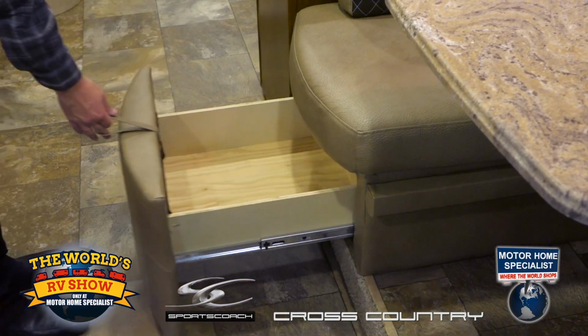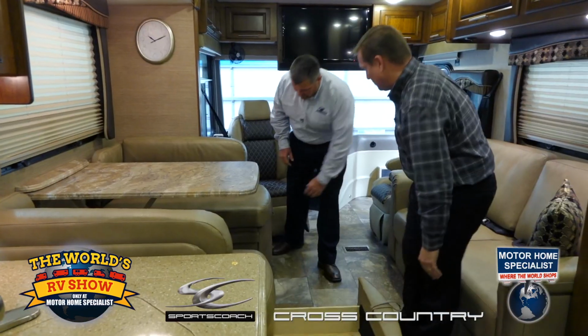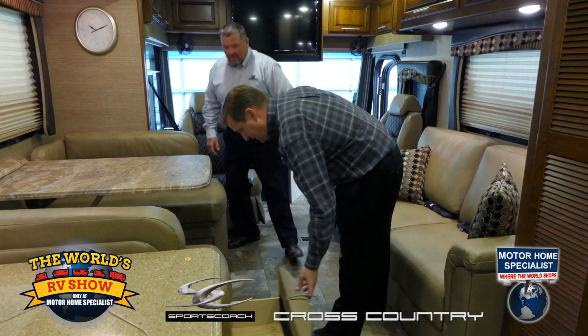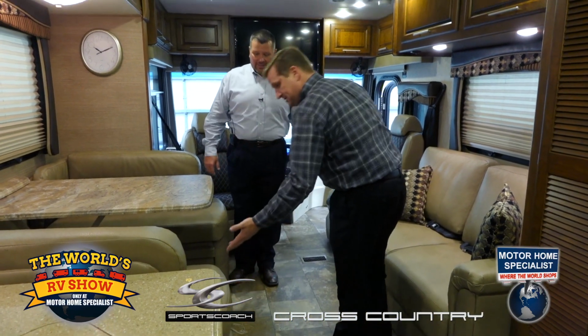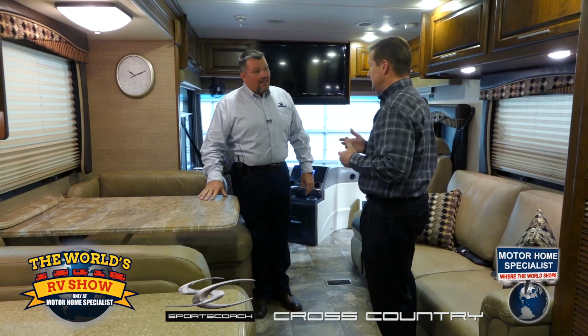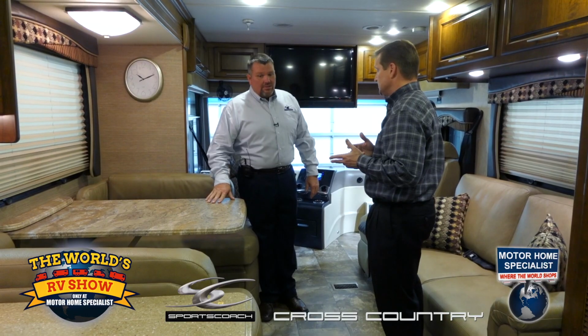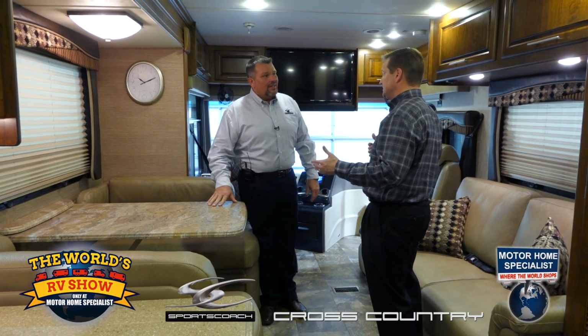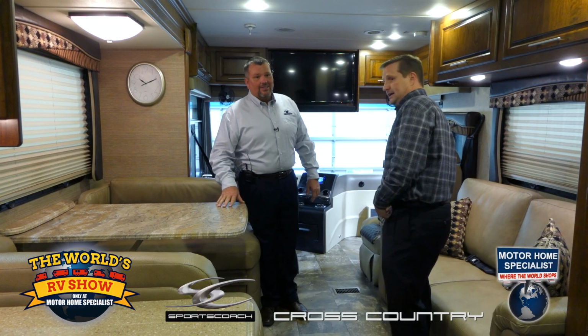Now, what do we got underneath here? Looks like, oh yeah, got a good sized storage drawer, both sides. Yes. All right. Now that's a really nice feature. And the ball bearing drawer guides look like they're full extension. They are. Is that throughout the coach? That's throughout the motorhome. So we're going to find in the kitchen, you'll still have the nice ball bearing drawer guide. Absolutely. That's great.